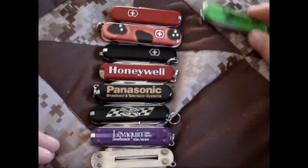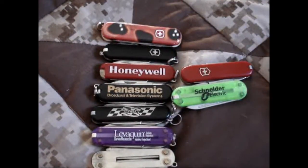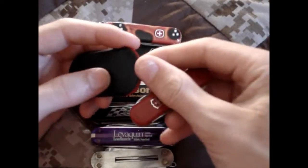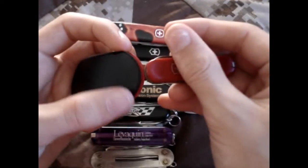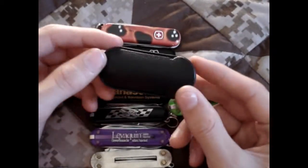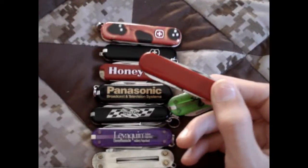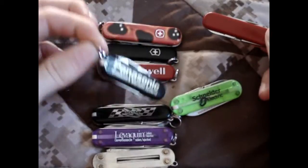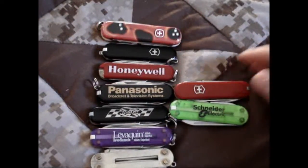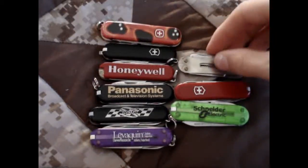And as you can tell, here's the knockoff. When you buy it, it does come with a little cover like this that you can slide it into if you want to. I don't really see a function in that. I guess if you wanted to keep it in your pocket or something. I see these as more keychain knives to keep with your keys. But, okay, if you want to. Really, it's an excellent knife to have with you.